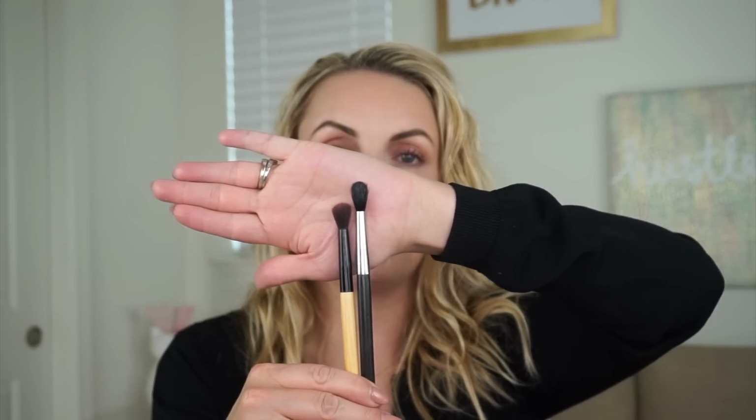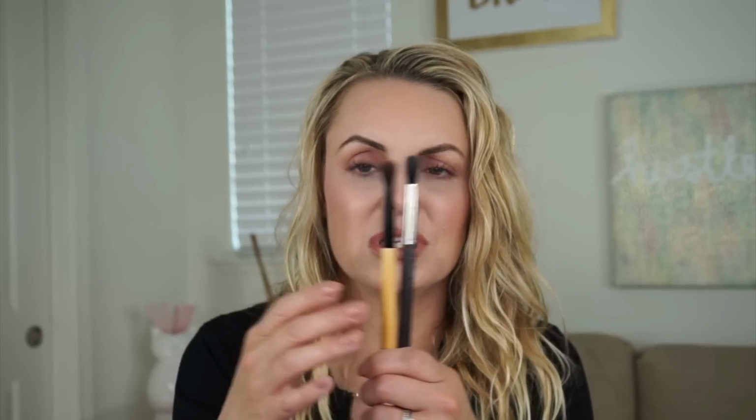I absolutely feel like everyone needs some sort of blending brush, and this is the MAC 224 brush. MAC makes some great ones. Actually, there's a lot of brands that do. This one's a drugstore brand by a company called Earth Therapeutics, so it's a synthetic brush, but you notice they're all kind of the same. I don't think you have to spend a ton of money on brushes like this because everybody does brushes like this. So Sonia, oh, what's the brand from Target? Is it Sonia Kashuk?